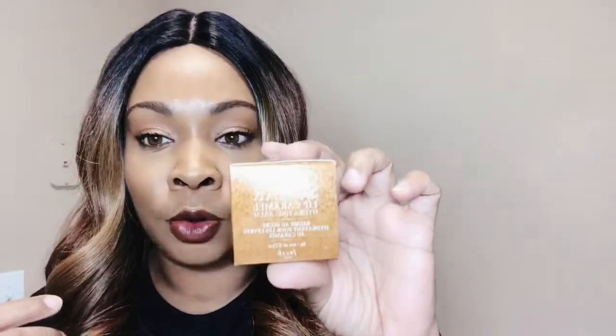After I brush my teeth, I usually put on this Fresh Sugar Lip Caramel hydrating balm. While I am applying the rest of my makeup, I would have put this on. It is caramel in terms of the... let's see if I can get it open here for you. So it's basically just a lip balm.